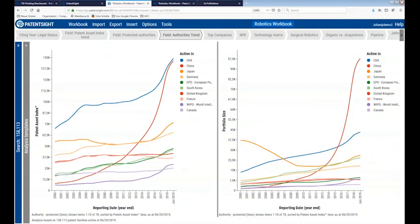But if we're talking number of patent families, we can see that China has already passed them a couple of years ago. So in robotics, like many other technologies, China has become more and more important over time, and in many ways is already challenging the US as one of the top countries.